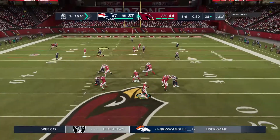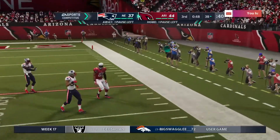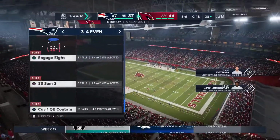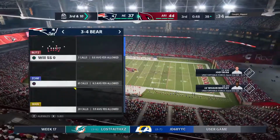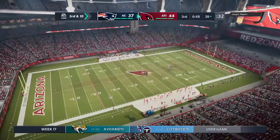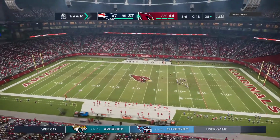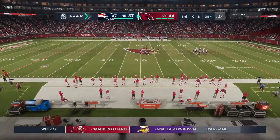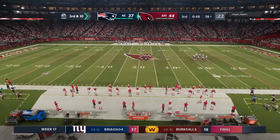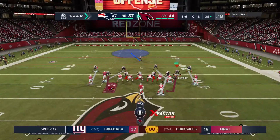They fake the handoff. Now Murray. Looking sideline, incomplete. From the snap, he certainly looked like he knew where he wanted to go with the ball, but surprise, that guy was covered. So that took his attention elsewhere to no avail. Now they face a 3rd and 10 after back-to-back incompletions.